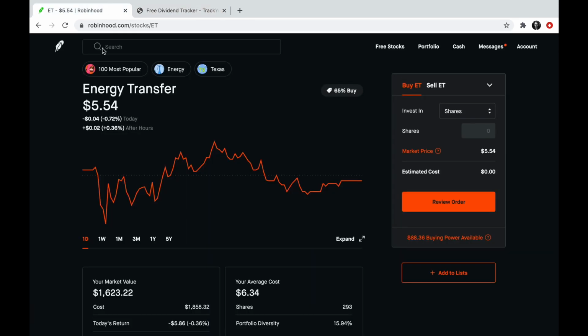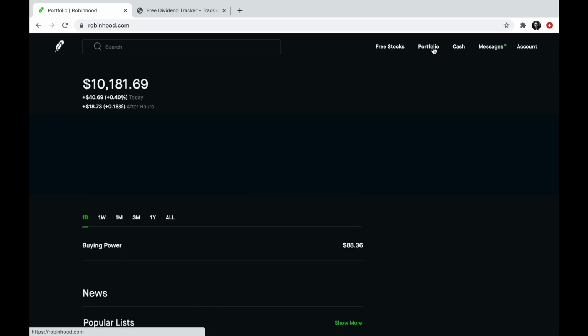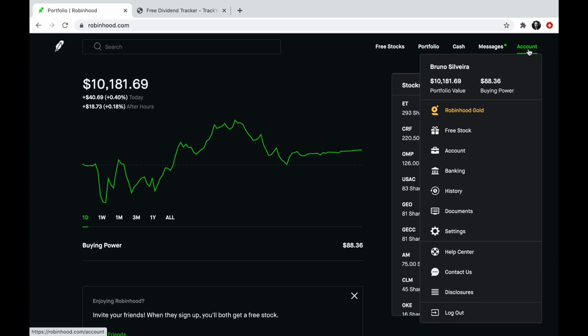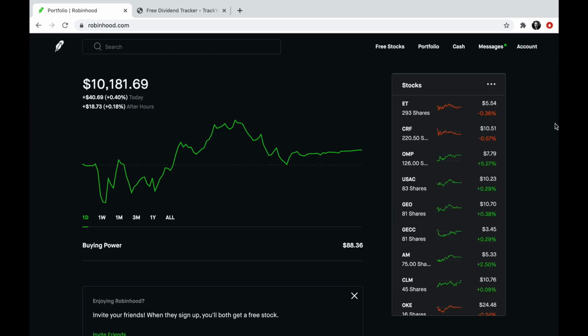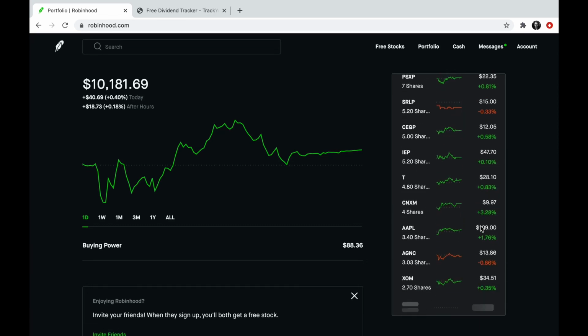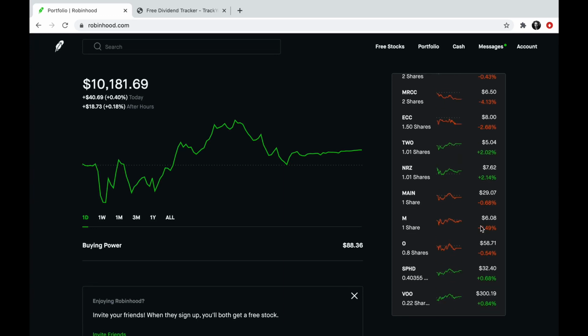Okay, so let's go back to the portfolio and see how much we have left out of the $100. So now we've got $88.36 to invest. So let's scroll down here and find another potential share that we couldn't invest in today.